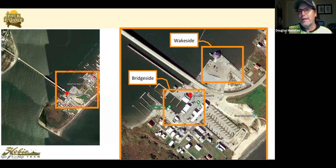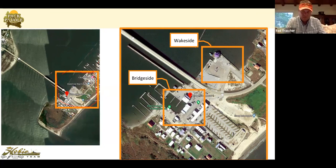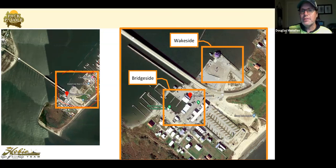I think the safety meeting is broadcast at Wakeside and at Bridgeside, though, correct? Yes, sir. So both areas have the safety meeting, so you don't have to be at Bridgeside and then run over to Wakeside. You can have your boats ready to go already in the water for 7:30, ready to go inside of the area. But the anglers have to be on land, so it's a true shotgun launch inside of it.